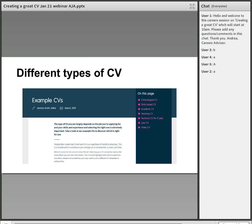Now, what as careers advisors we suggest is a good starting point is actually to produce a chronological CV. Okay, so ignore the other ones when you're starting out for the first time. A chronological CV is also known as a traditional or graduate CV, and it's really useful if you are, for example, applying for jobs, placements, work experience. So if you're updating your CV too, and I know we've got somebody joining us today who's doing that, then a chronological CV is also useful for that.